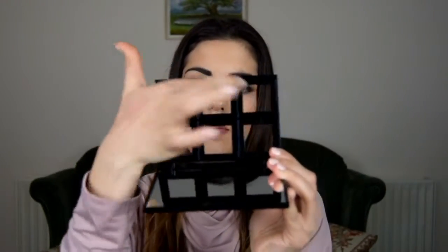And moving on, I recently bought a few colours from Bobbi, a few matte shadows. I absolutely love their eyeshadows. They're so pigmented and they're so good. And I bought an empty palette from them. This is the £6 palette. I'm pretty sure you guys have seen this before. So you can place your own colours.